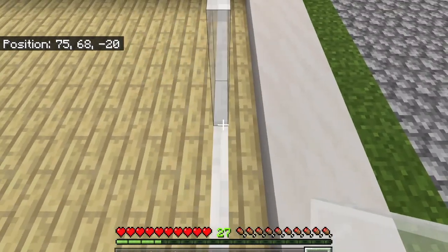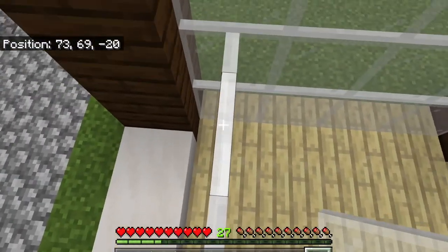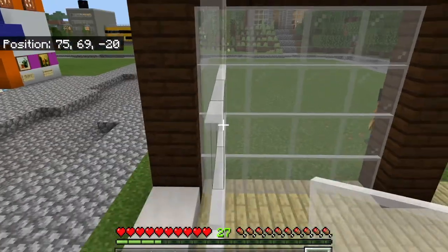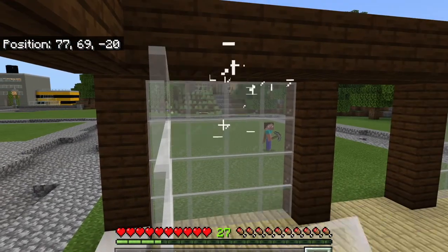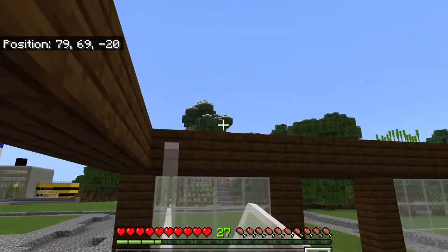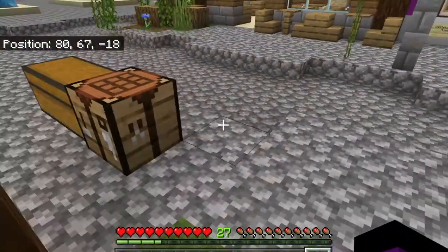Oh, whoops. I really do not want to make a mistake with this glass, because that means I'm going to have to go back and get my silk touch pickaxe. Oh, I've already made 2 mistakes with glass. I broke it. Oh, good for you. Brilliant job, mate. The front is complete. Oh, I've just made a mistake. Did you break it? Yeah, I did. I know my house is right there, but I just really don't feel like going all the way back. Let me get some more.